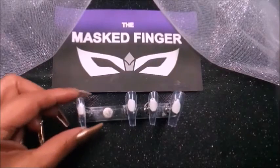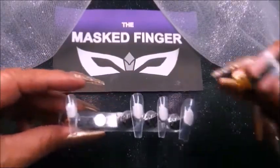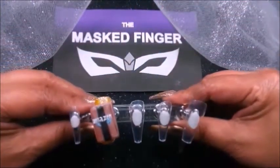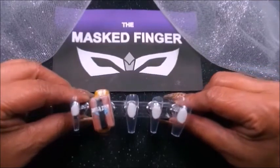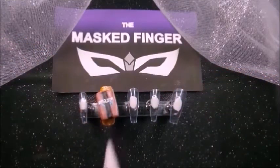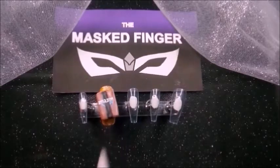So, the objective here is just like the TV show. You have to figure out what nail product is in this Amazon box. What is it hiding? What are you? What are you? What are you?